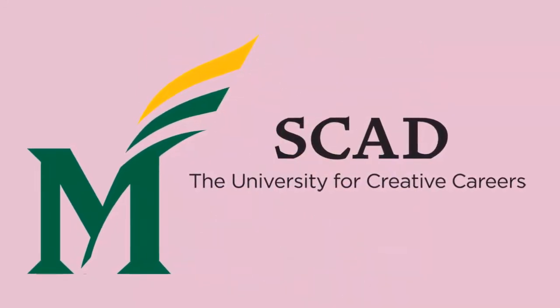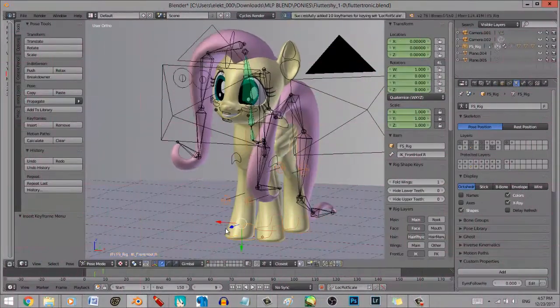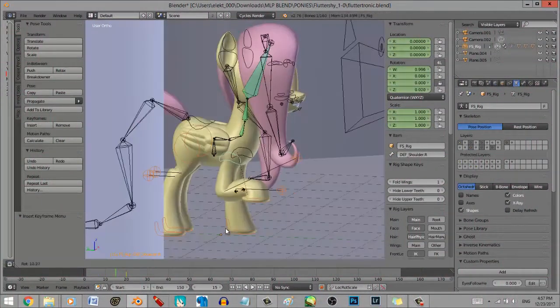The creator, Megan Perryman, is 17 years old, and used this as a SCAD at George Mason University application project. She used this character because, well, who doesn't love Fluttershy?